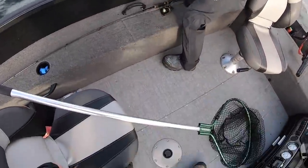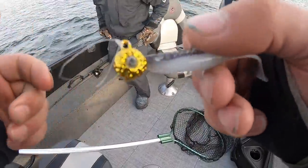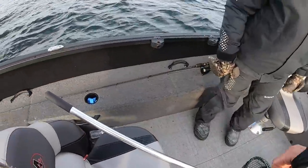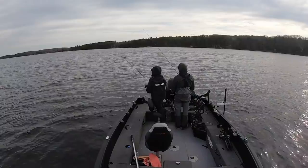Back he goes. Both got little gold heads on. Googly eyes is a little hammered one. I love gold jigs. I love gold jigs too. I don't know why, if it's a confidence thing.